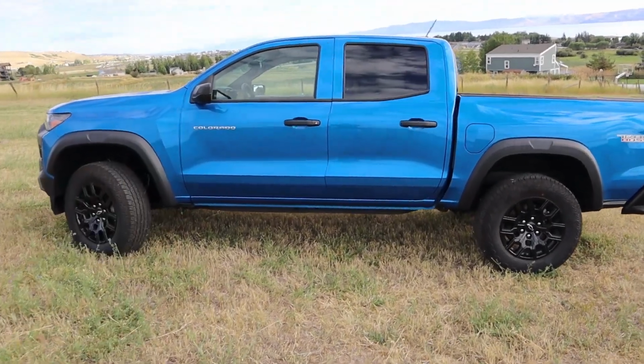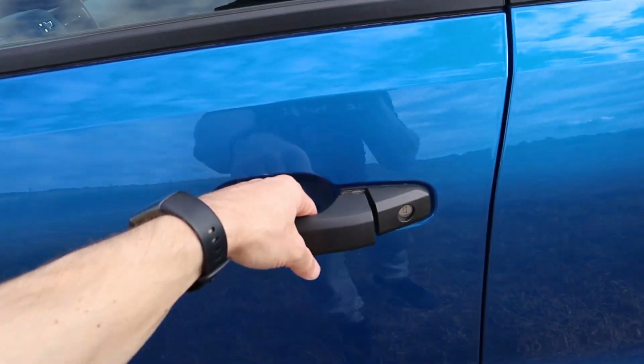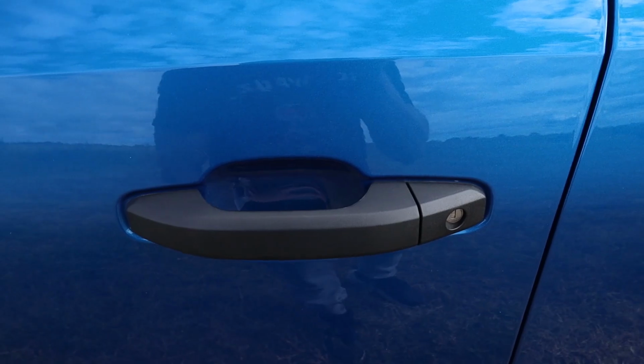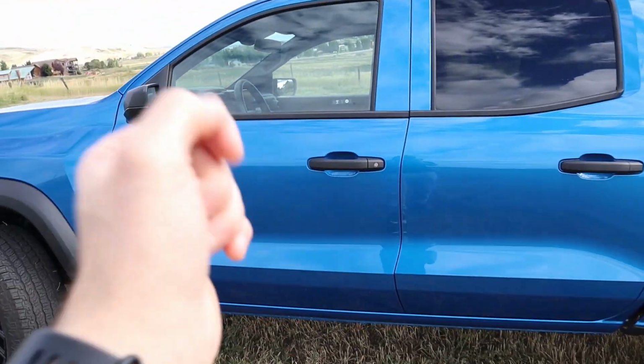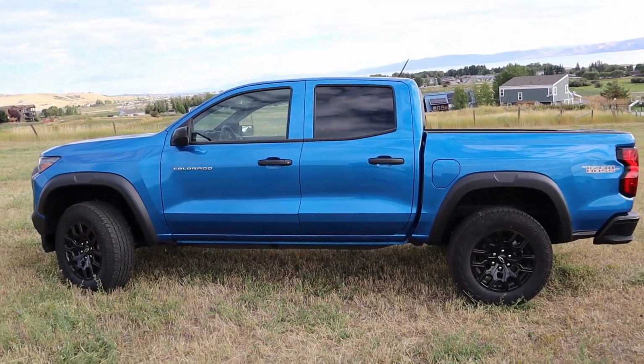The other thing the Trail Boss is missing is you can't keep the key in your pocket and approach the vehicle to unlock the door. There's no sensor over here on the door handle, so you can't lock and unlock the vehicle by just touching it and keeping the key in your pocket. You're gonna have to physically pull the key out and hit the lock and unlock button. That's a little bit different because a lot of modern vehicles have that as a feature.